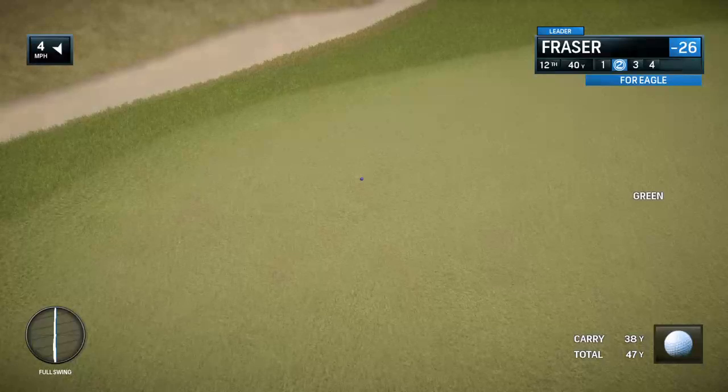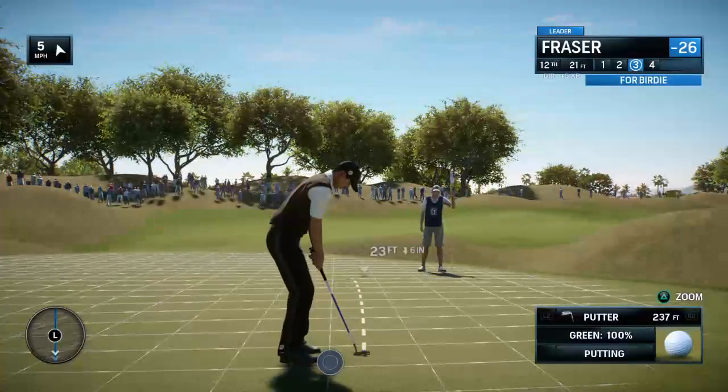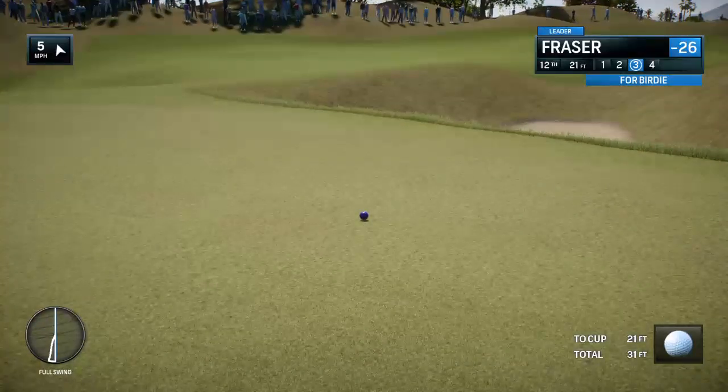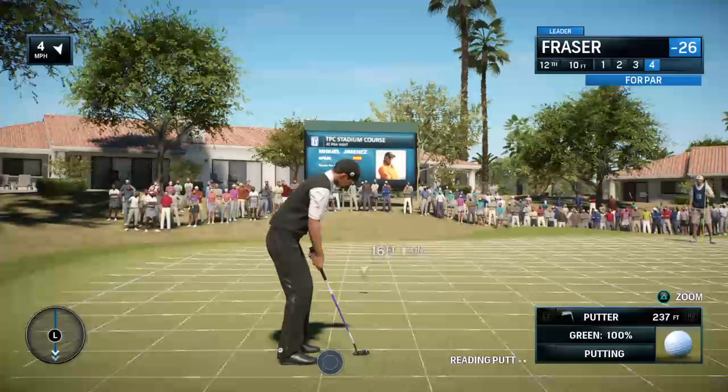Just averted danger right there. So close. Why does he have all the luck? And getting ready for the putt. Had every chance of going in. This from about 10 feet.